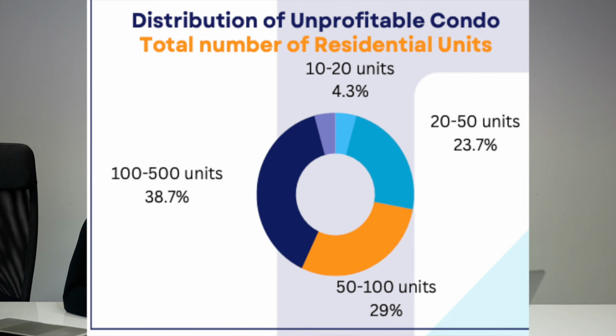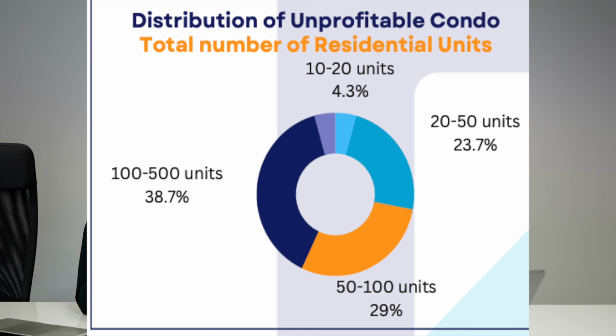And now let's look at the project size. This represents the number of units within the development. So what can we see from here? We can assume that smaller developments have a higher likelihood of being unprofitable. Just taking into account the number of units within a project, for smaller developments of less than 50 units, there are only 20 of them that are unprofitable out of the 93. It's more like between 50 to 500 units.